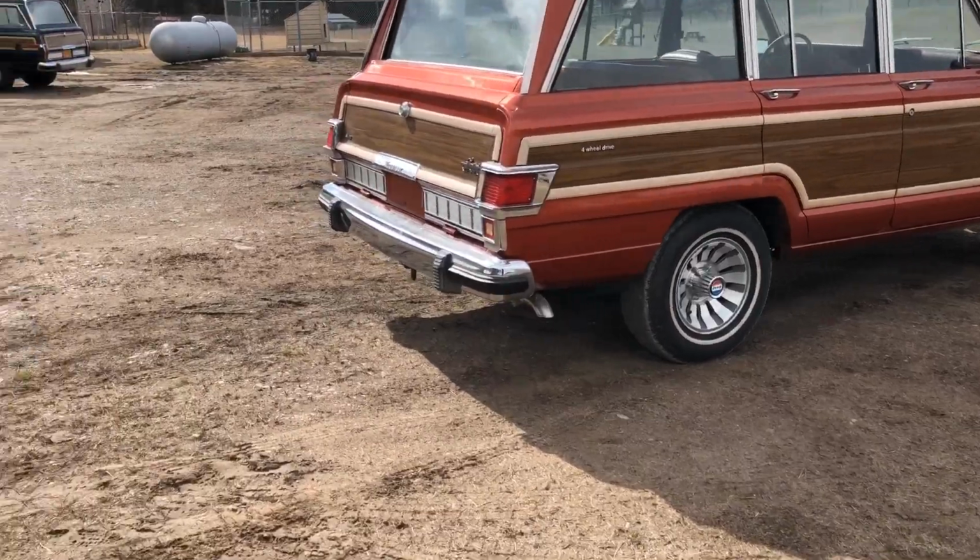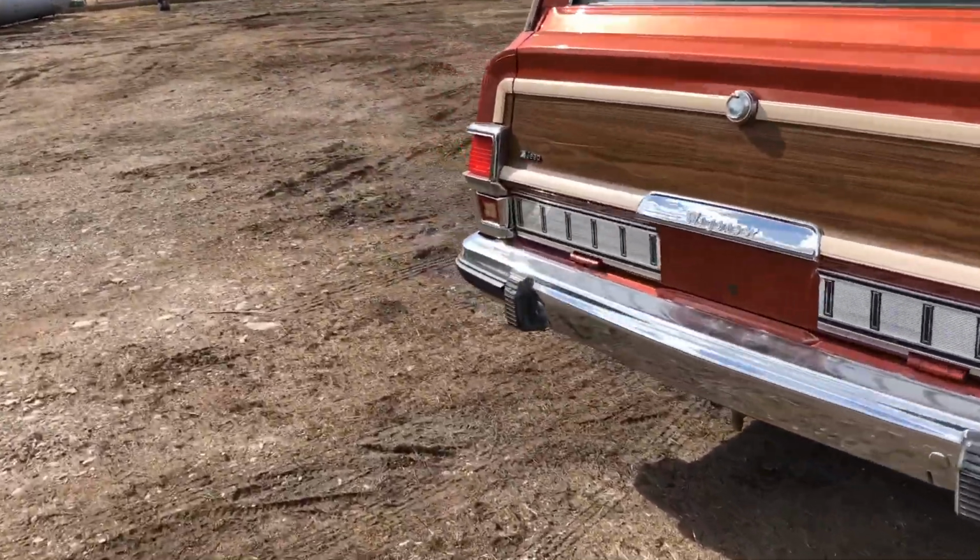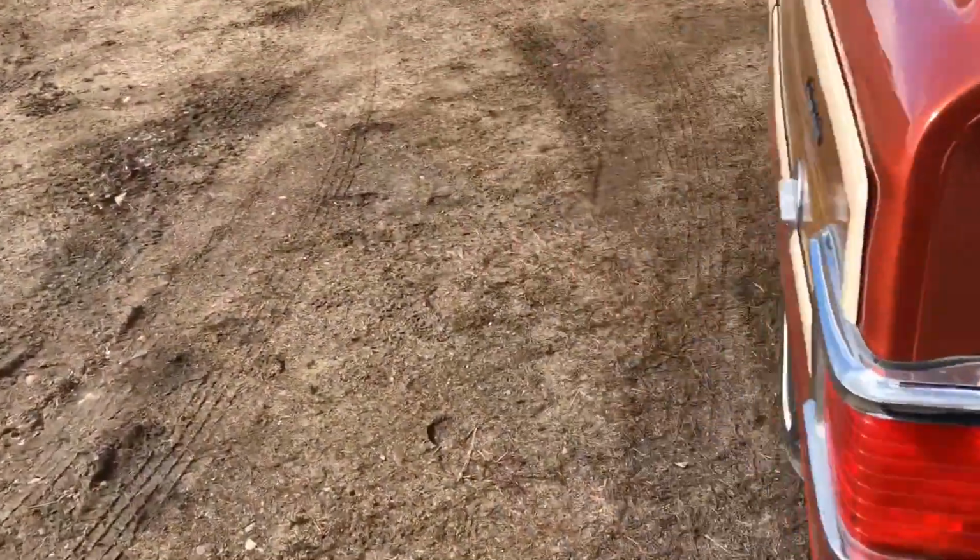this is just a beautiful Jeep. Wish it was mine, I'd love to keep it for myself.